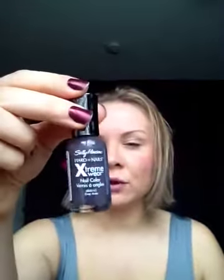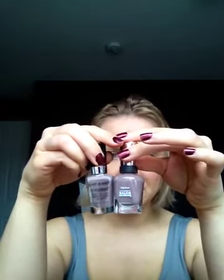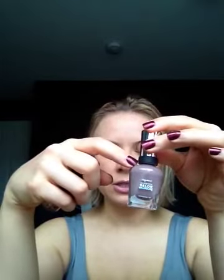I will say these formulas of this particular polish line here are a little bit more runny, so it's trickier to put on. I definitely need a base coat with this, and I definitely need 2 coats with this particular polish. This one and this one, I can almost get away with 1 coat if I'm wearing a base coat. I have tried this one under or over the China Glaze polish, and with a base coat, this is pretty opaque in 1 coat. But to get that perfect look, definitely do 2. This is definitely for sure you're going to need 2, maybe 3 coats. It's a little bit tricky.